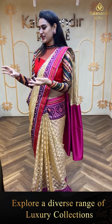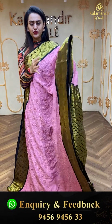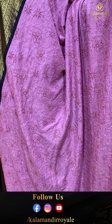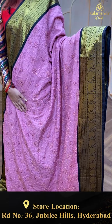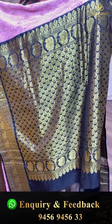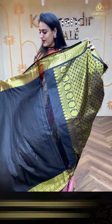So here, moving on to the last beautiful saree of today's collection, which is in a lovely light mauve with beautiful black. What a color this is. Look at the body. We have amazing chicken curry work all over the body along with pearls. And the border has beautiful elephants and florals and leaves in gold zari. Absolutely pretty. And look at the pallu. We have an amazing brocade pallu. And the blouse is a super cute contrast blouse.